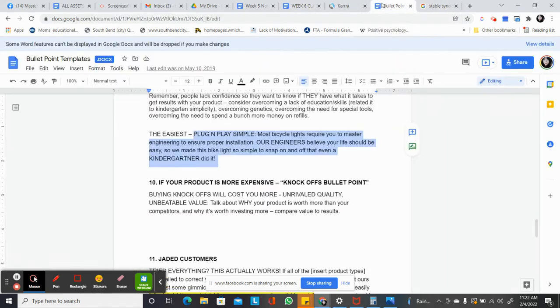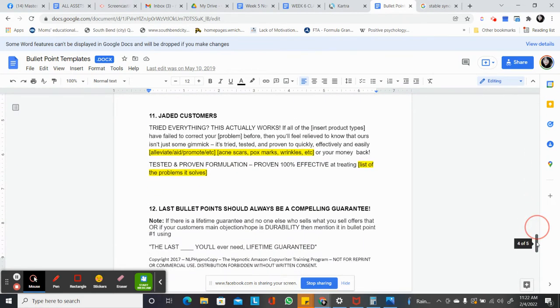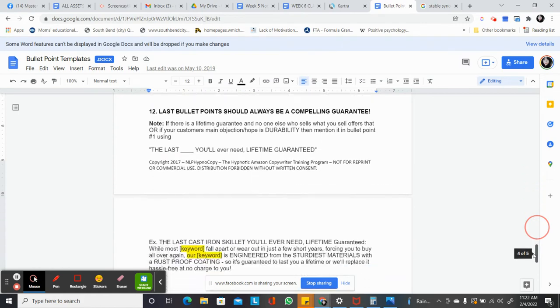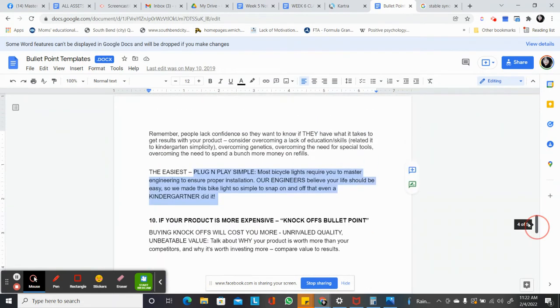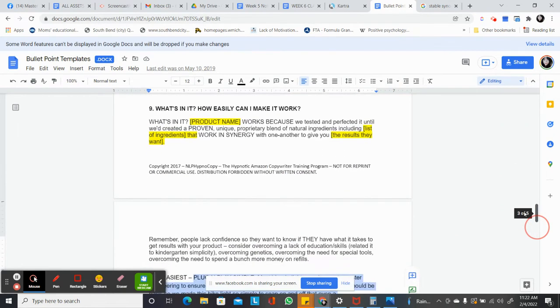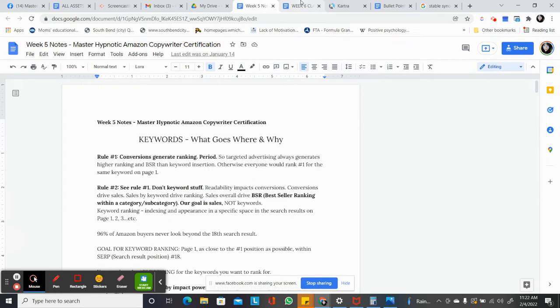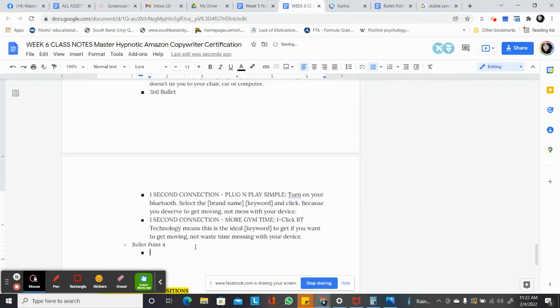Okay, so bullet point 4 is often the one where we use people who purchased a product before and it failed, right? So 2 things for bullet point number 4. Since we've already talked about how easily I can make it work, it would be a knockoff bullet point, or you could do a jaded customer bullet point, right? So let's copy these 2 over real quick. Nope, wrong one. Point number 4, okay. Knockoff or jaded customer.